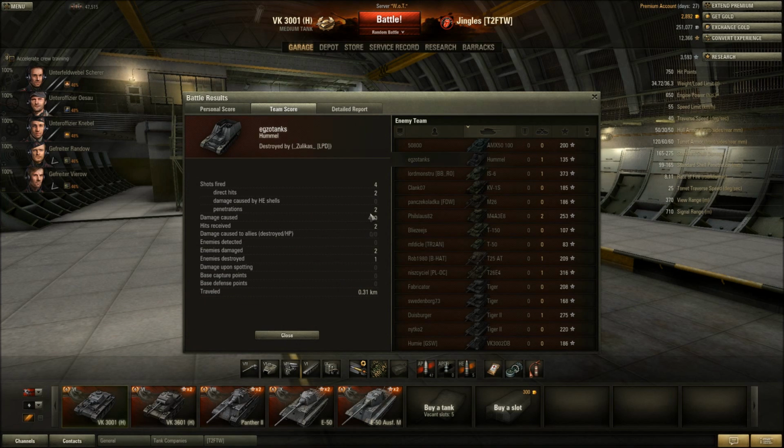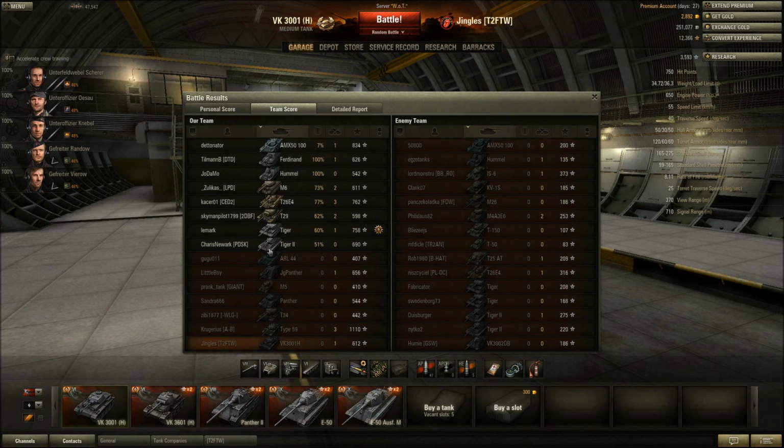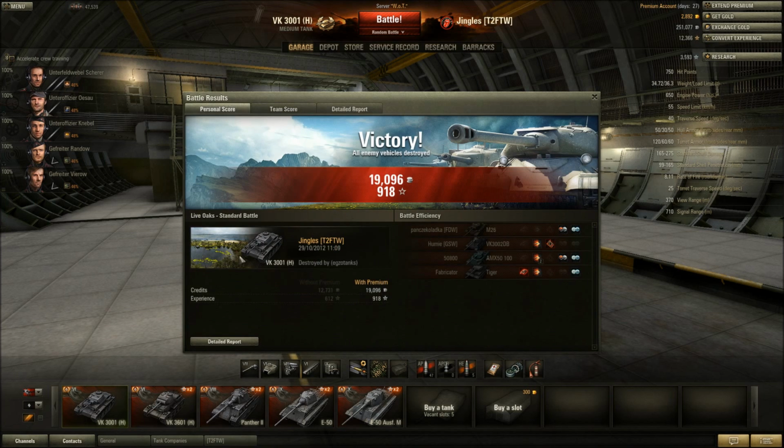Look at that. How does a Hummel only do 420 damage from two hits? Because he shoots at tanks that have 200 health left. So you sucked and contributed towards your team failing horribly, which is good. It's just unfortunate that I was one of the low health unfortunates he decided to shoot at, but you know, I get that a lot. It's not a fault of the tank, it's just, you know, the people who play the game.